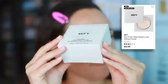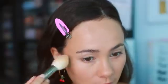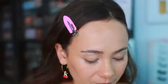Okay, I have two powders that I picked up. This first one is straight up weird. So this is the Refy Skin Finish water-based powder. This is not the first powder that I've tried that's like this, but basically what it is, since it's water-based, it actually feels wet when you're putting it on the skin. It is the oddest sensation. It doesn't make my brush wet or anything, but literally when I put it on, it feels super duper wet on my face. Honestly, the finish of it is not bad.